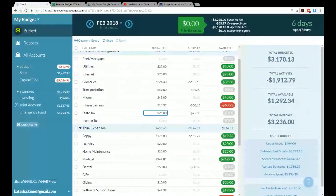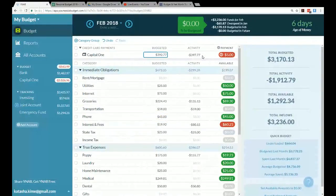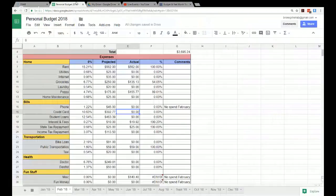Credit card, okay. So I spent a total of $397.77 to my credit card. That's not counting actual credit card activity, which I didn't really do. Now, I did spend $155 on my credit card, but I paid that off immediately.